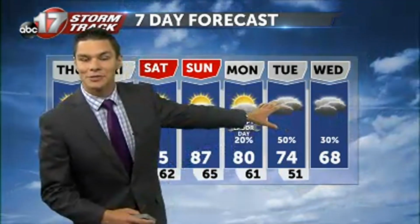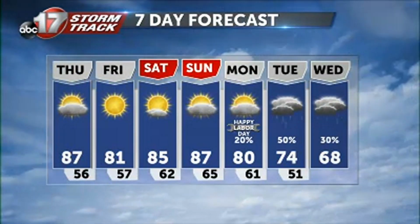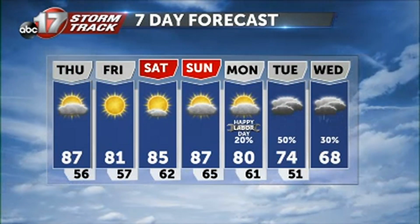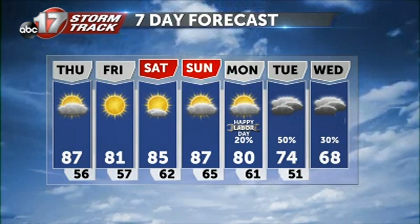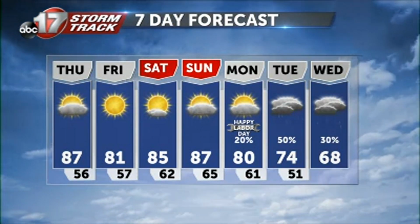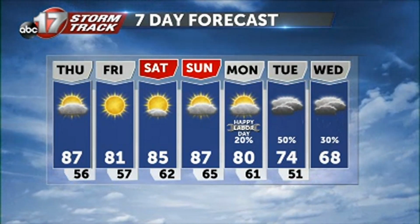That's on the other end of that ABC 17 Storm Track 7-day forecast. Until then, it's going to be nice and quiet, it looks like, aside from maybe those spot rain chances this afternoon. Some gorgeous weather on Friday, warmer by this weekend, and then as we head into Monday, it looks like those rain chances may be trying to avoid Labor Day altogether. We'll continue to track that, though, as we get a little bit closer.